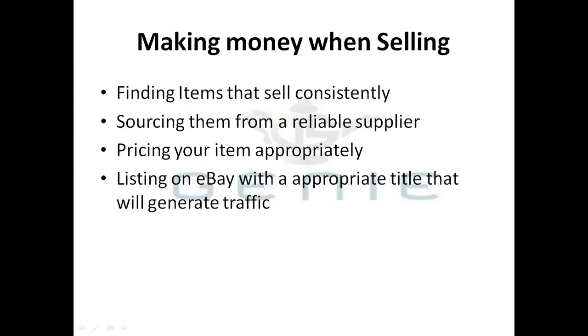And then listing on eBay with an appropriate title that will generate traffic. Again, we'll go into this in more detail. Me personally, I do not spend a lot of time editing titles or retitling, because dropshipping has gotten so competitive these days that most likely if an item is selling and selling consistently, the title is solid, right? I personally think that you waste a lot of time retitling, but different people say different things. Today, 2015, 2016, dropshipping is very competitive. So I may retitle sometimes, but generally speaking, I don't try to edit the title of each item.